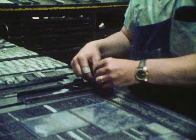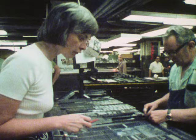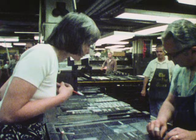The handling of type and cuts is the job of the makeup man, while the page editor indicates to him what she wants. Reading the type upside down and backwards, he sees a reverse image of what will be the final printed page, and may even catch an overlooked error.